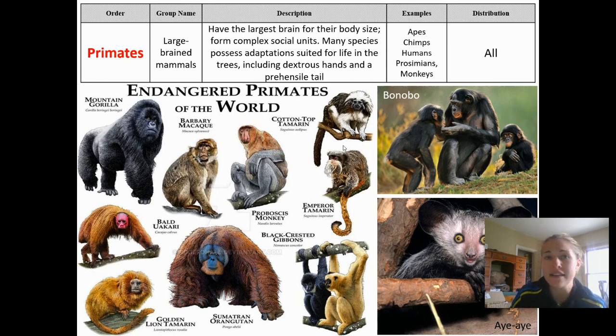Next, we have the primates. Their brain to body size ratio is the largest, and they have very complex social units and all of those different things. The one right above me is a bonobo. They're commonly confused with chimpanzees. However, they are actually different. A bonobo is more closely related to a human than a chimpanzee is. Those are actually our closest relatives. If you look at them, it makes a little bit of sense. Their proportions are more human-like than a chimp, which has a longer torso and shorter legs. Bonobos are very proportionate. Over to the side and behind my picture, we have other ones like gibbons and tamarins and different monkeys.